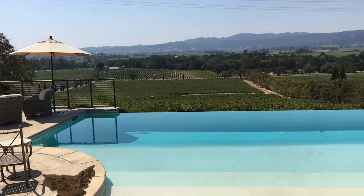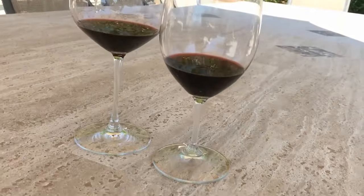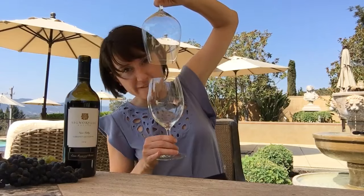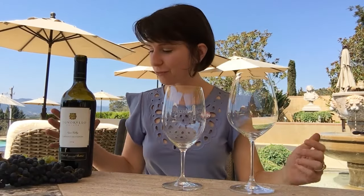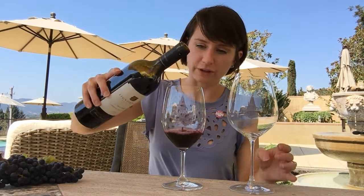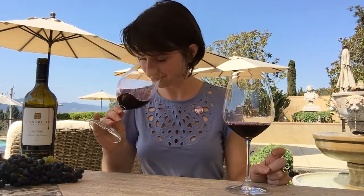Today, I am in the beautiful Napa Valley, where we are going to stress test two Cabernet Sauvignon glasses that are very, very different. Okay, so I'm using only one bottle of wine, one type of wine. It is a Cabernet Sauvignon from the estate vineyard of Signorello, wine number 1. It has a really wide opening.